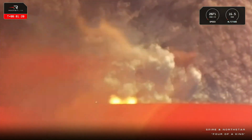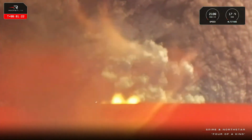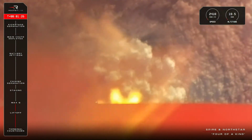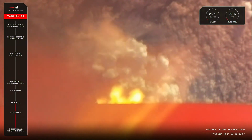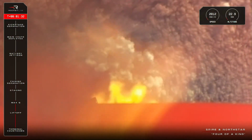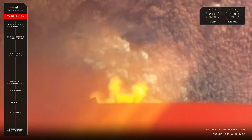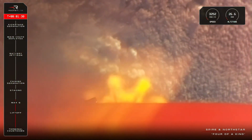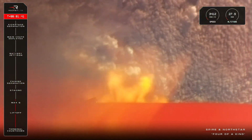The rocket is now 16 kilometers in altitude and moving at over 2,000 kilometers an hour, which you can track by the telemetry dials at the top right-hand corner of your screen. Next up for Electron is Meco, or main engine cutoff, quickly followed by stage separation and the startup of the Rutherford engine on that second stage to continue the mission to orbit.